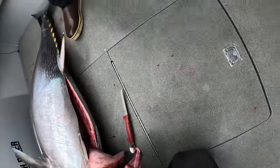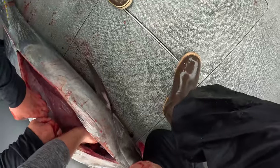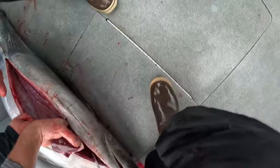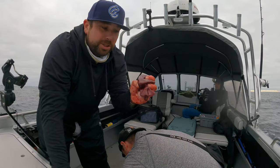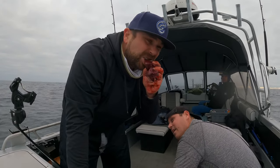So we all have to take a bite of the heart. Cut the heart out. Yeah, there's the heart. Cut, take that out. This is a delicacy. Alright, let's save it. We're eating a bite. First bluefin tuna on my boat. Oh god.